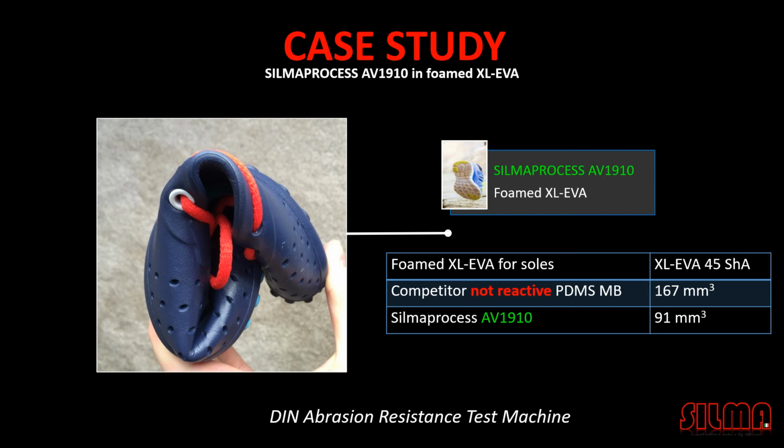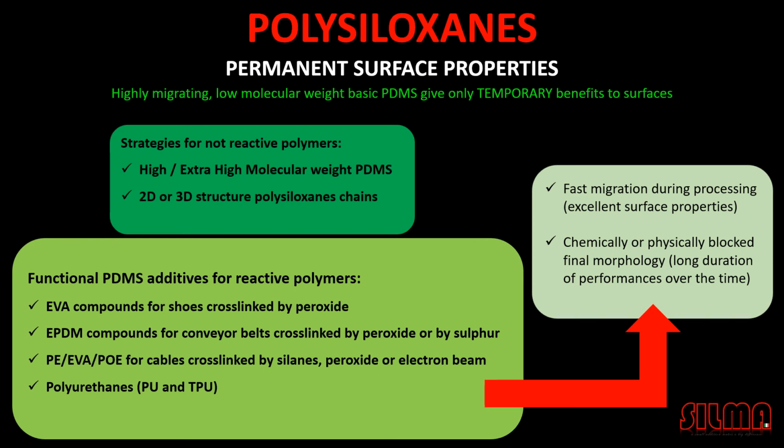So we build up a cross-linked, semi-cross-linked structure of polysiloxane inside a thermoplastic carrier. It can be polystyrene, polypropylene, polyethylene, EVA, or polyamide. But the final structure is 3D. So it cannot move anymore, because of the bonding with the polypropylene. So in this case, 3D and 2D structures also guarantee permanent surface properties.